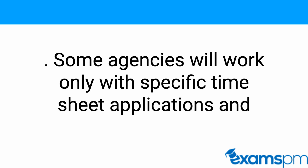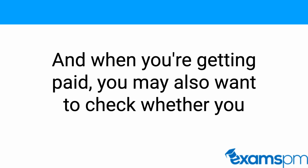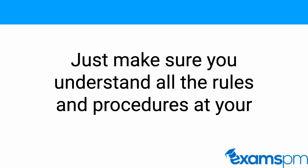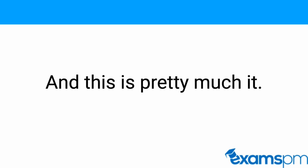Some agencies will work only with specific timesheet applications, and just make sure what the rule and process is for submitting your timesheet and when you're getting paid. You may also want to check whether you need to send an invoice in order to get paid or not. Just make sure you understand all the rules and procedures at your new client site because every company works slightly differently. And this is pretty much it.